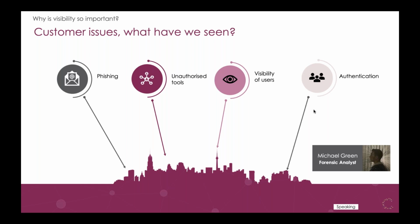Thank you, Ian. So yeah, over the past couple of months, within our customer base, I guess the top 4 things we've seen issues with, primarily phishing, unauthorized tools, visibility of users, and overall authentication.